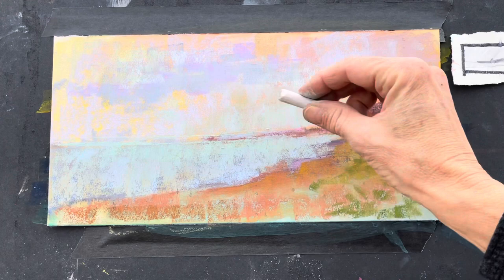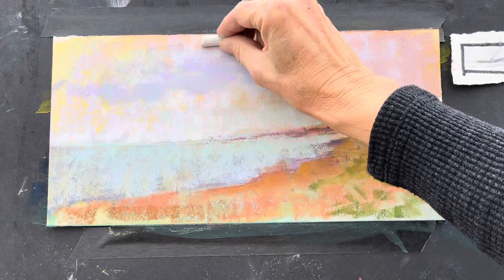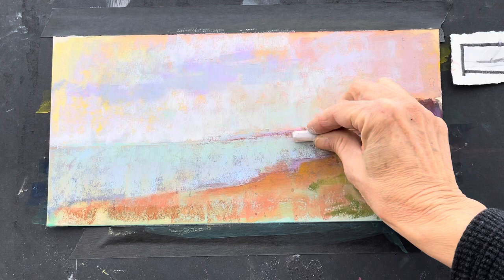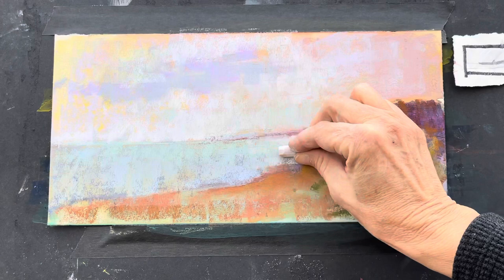Also, we'll think of this more as a study for a future painting. It's only 6x12, so it's small, but it's also big enough that I could finish it and make it a finished piece as well. But right now I'm just testing color, lights against darks, working with the clouds, which are standing out too much now, so I'll gradually soften that.